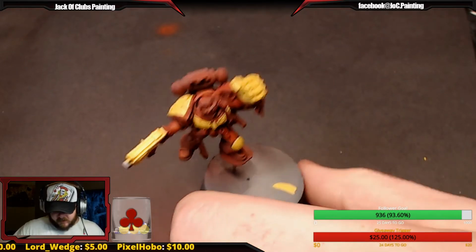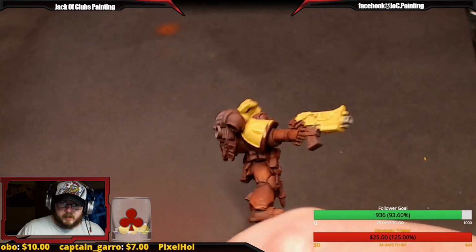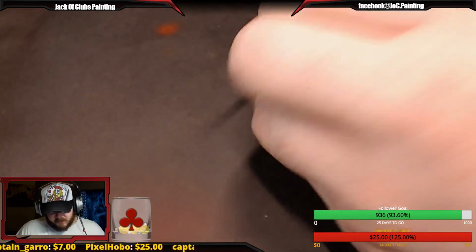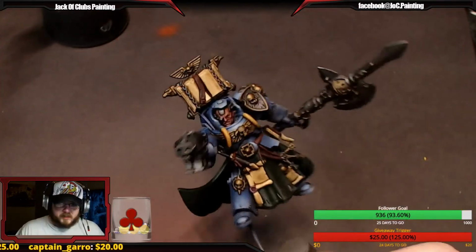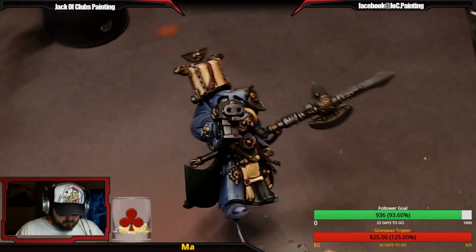Did a lot of work today. Got this dude all nice and airbrushed up with that sweet red armor. We were just blocking in some of his yellows. Those need to get good and dry. And the other thing we were working on was our Dark Angels Terminator Librarian, which is getting pretty close to finish.